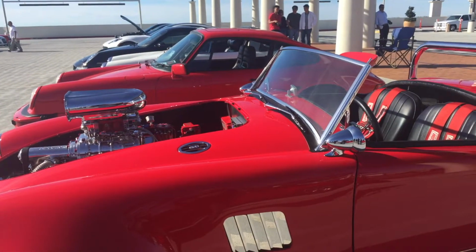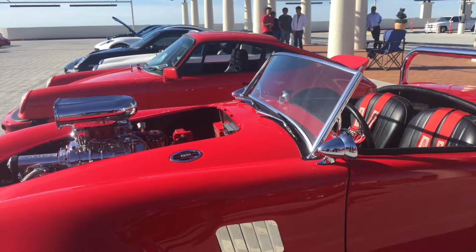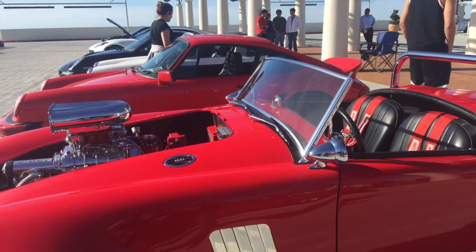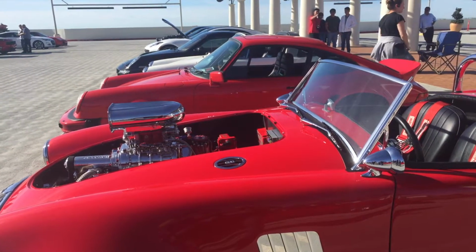So Keith, how many years have you owned the car? I've had the car 40 years. I bought it when I was 19 for $150. And I can tell looking at it right now, it doesn't owe you $150, does it? No. And let me guess, you didn't have grey hair when you started this project? No, that's what did it.